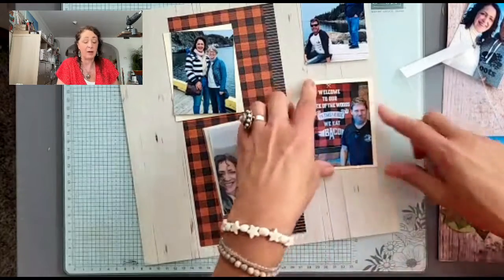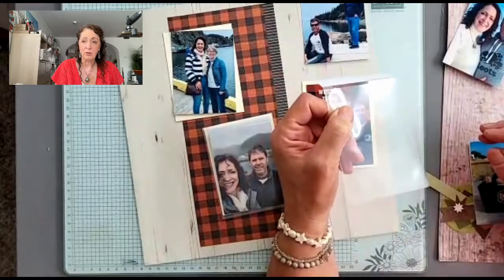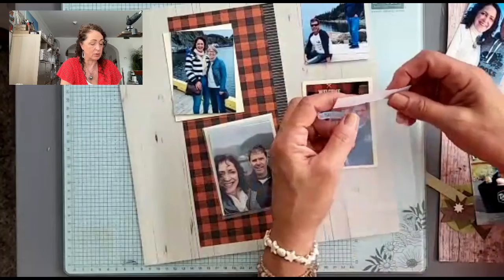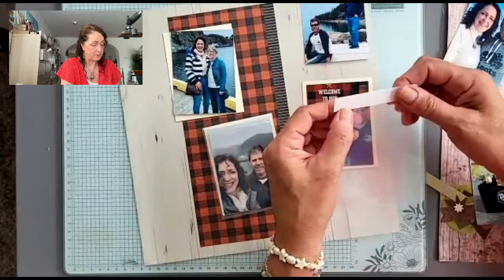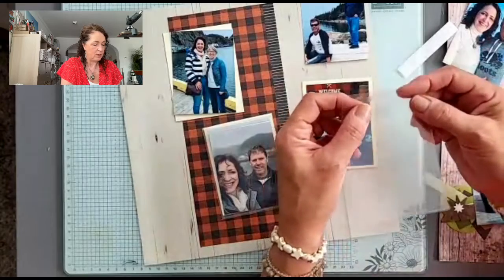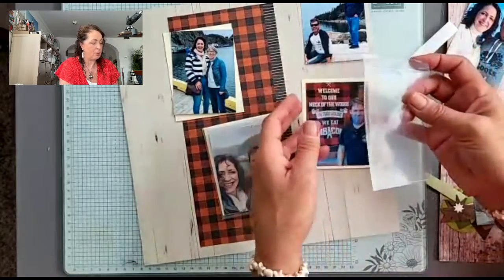And I have found when I've put these on wrong, you can peel them off. Okay, so that's really good to know. Probably not the day after, but the day of you certainly can. So I'm going to take this off. Oh yeah, that works too. See, so now I've done it both ways.